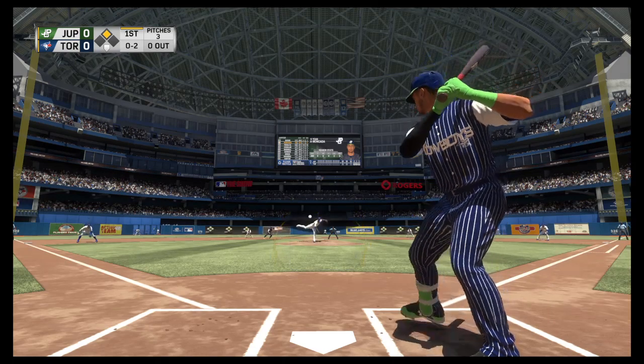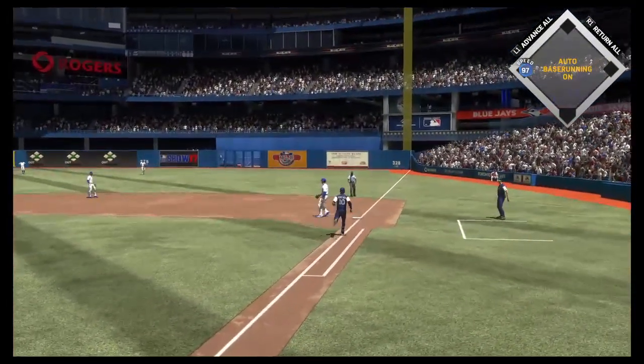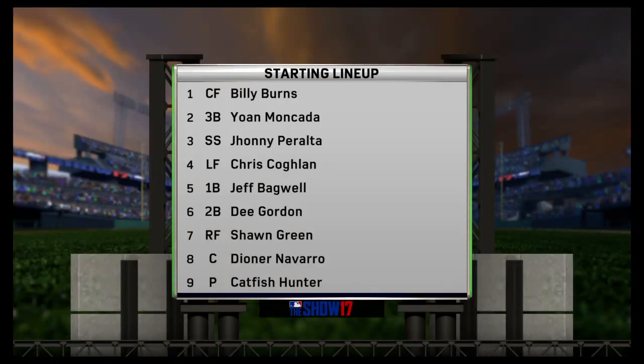Set to deliver on 0-2. Here it comes. Hit out towards second. A quick out, number one. Time now to give you a look at the batting order for the visiting squad. Harold, what's the key for them today?